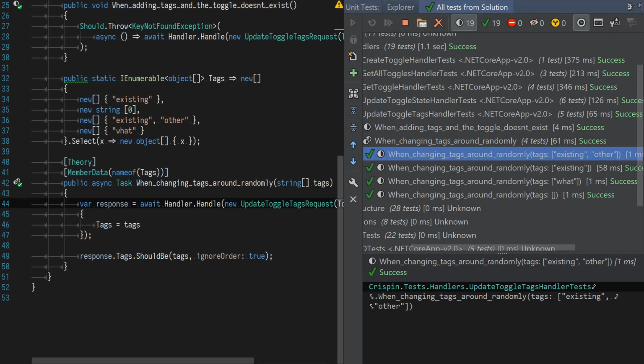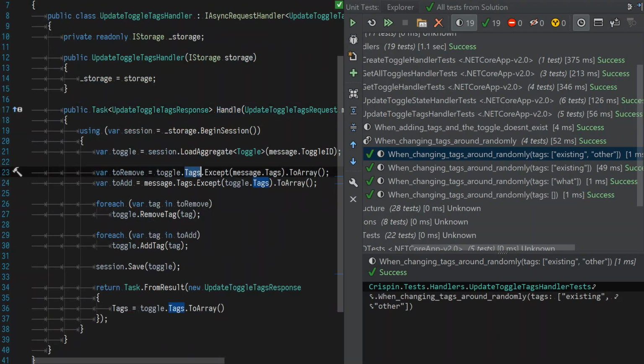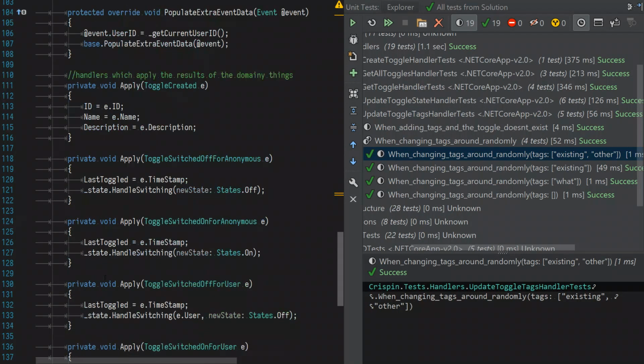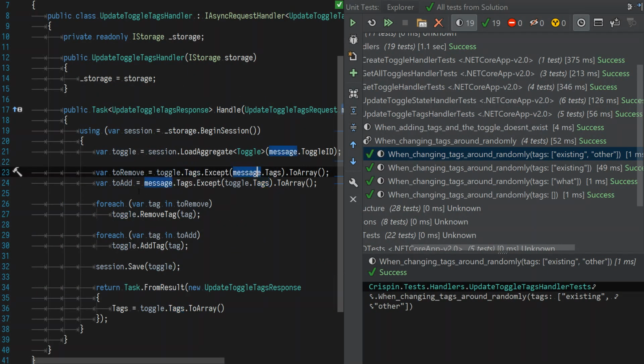Can you try to override the tags by the ones coming in the put request? No, because the collection is read-only. Just to overwrite this property, the trouble is this property is IEnumerable. It returns the tags field, but you have to go via this add tag and remove tag because each one emits an event, and the event itself then runs the apply method, which is used when replaying the aggregate from the event store. So I need to do this to work out what is the difference between the two collections.